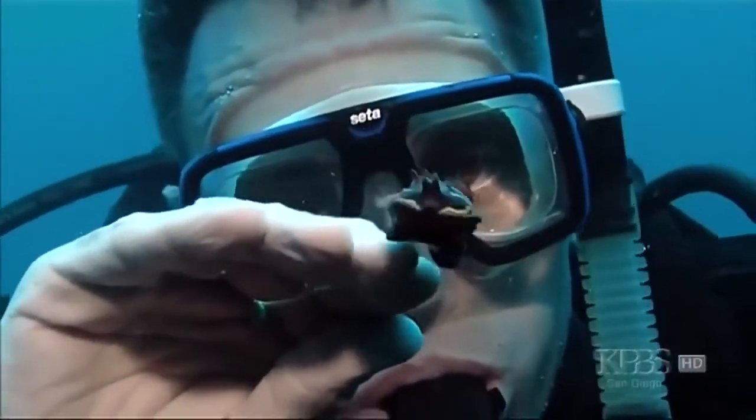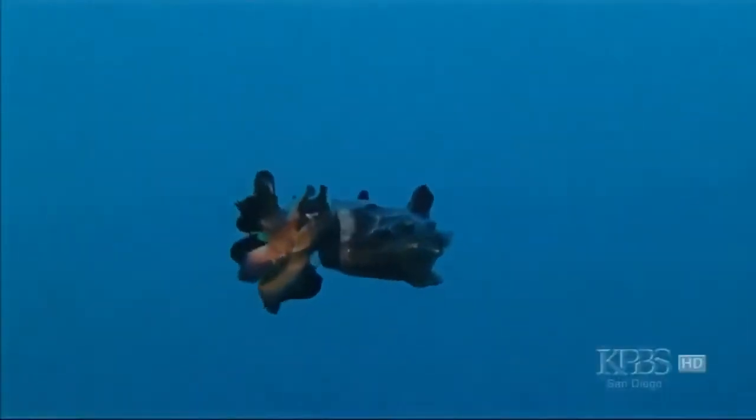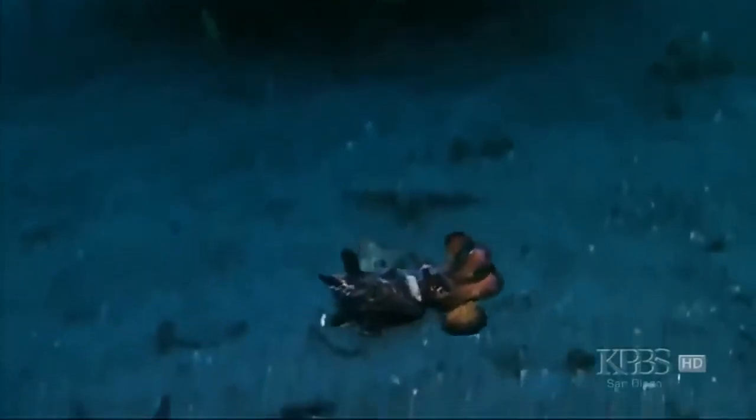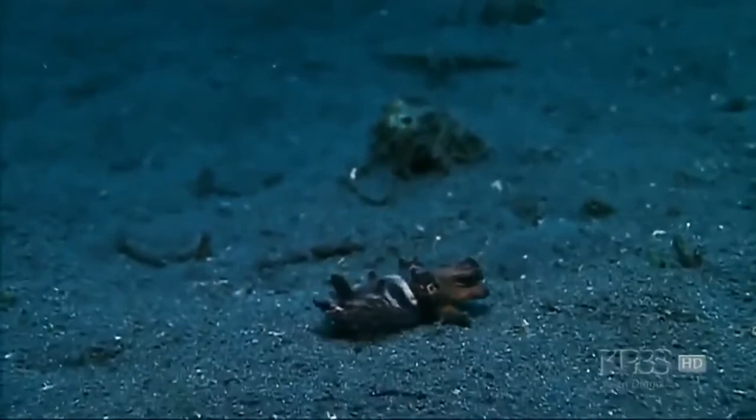They seem to have a really gentle nature. They flap up into the water, they settle down again, and they go back to walking along the seafloor, back into camouflage, back into feeding almost straight away, looking for something to eat out on the mud.